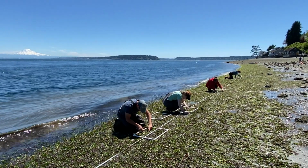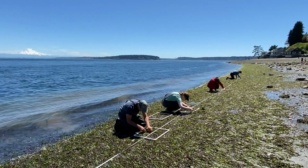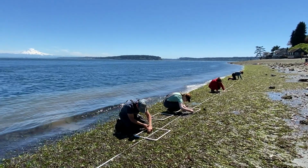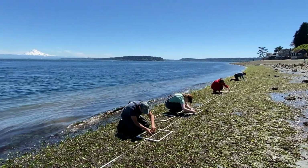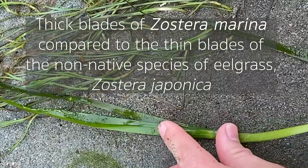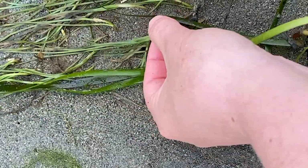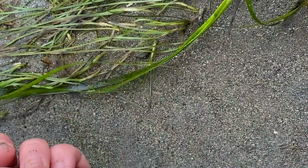During a daytime low tide in June through September, we will measure along a transect parallel to shore at the -2 mean lower low water mark. We have found that the native eelgrass, Zostera marina, occurs at lower tidal heights in the South Sound than the suggested monitoring tidal height at 0 feet.